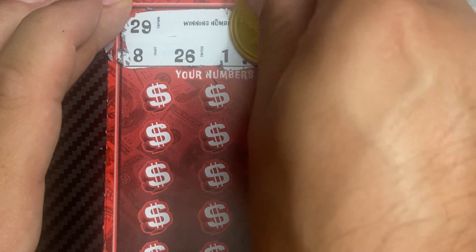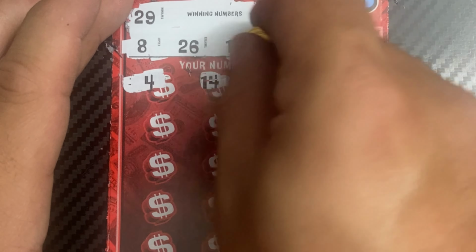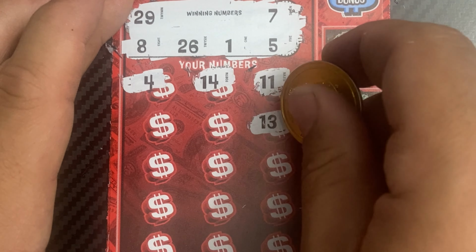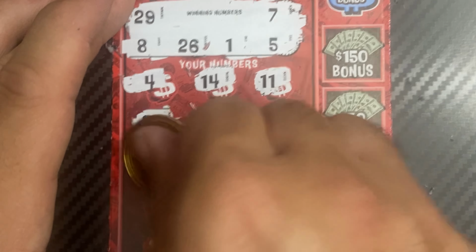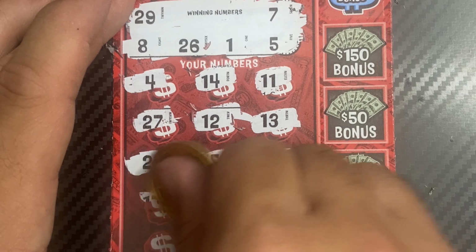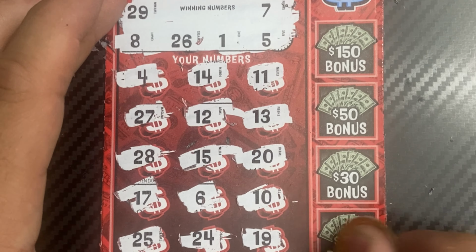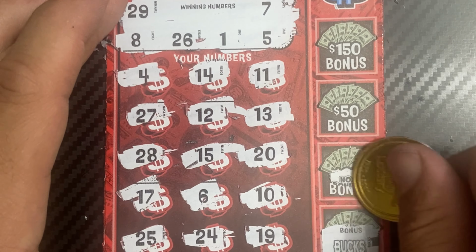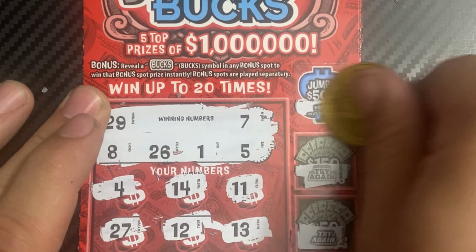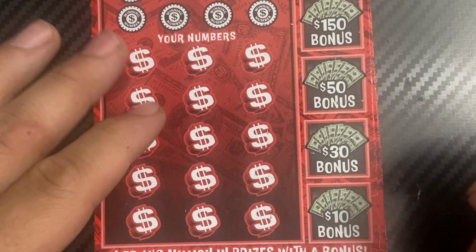Okay, winning numbers for the first ticket: 29, 8, 26, 1, 7, and 5. The 4, 14, 11, 13, 12, 27, 1 off, 20, 15, 28, 10, 6, 17, 25, 1 off, 24, 19, no match. Hey, we got a win on the first ticket in the bonus. $10 winner right there. Nice, $10, break even on that ticket. All right, so we're at $45 back.